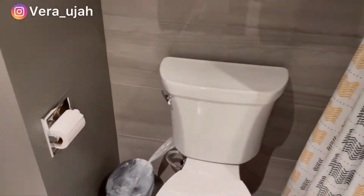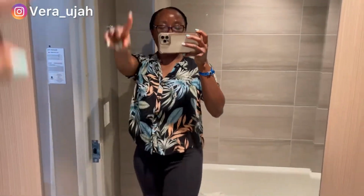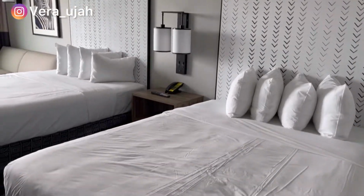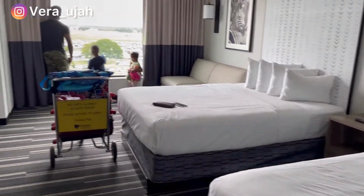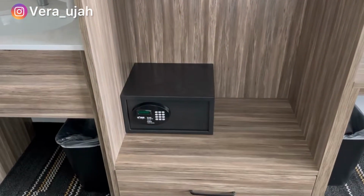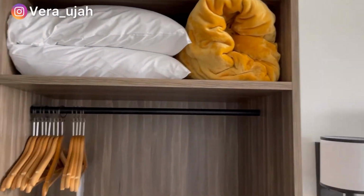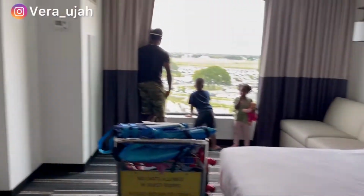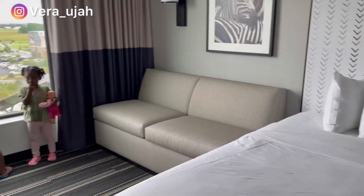So beautiful. So pretty. So this is behind that mirror I showed you guys earlier. And then we have two queen size beds. And the TV. And we have this little lock here if you want to lock up your valuables. Extra pillows and blankets. And we have a little couch right here.